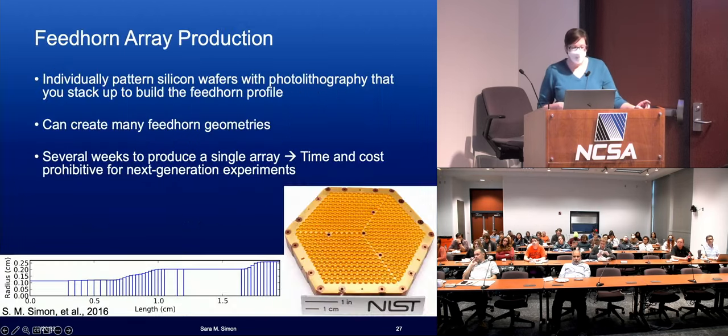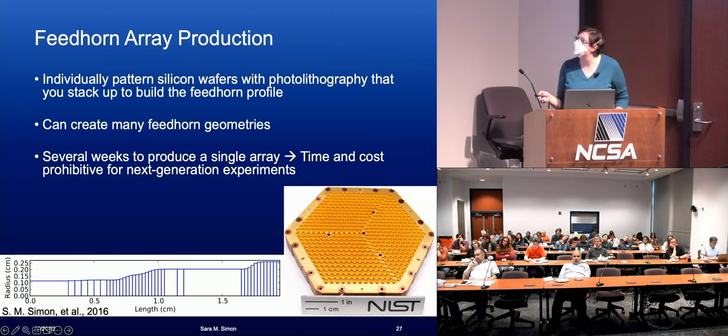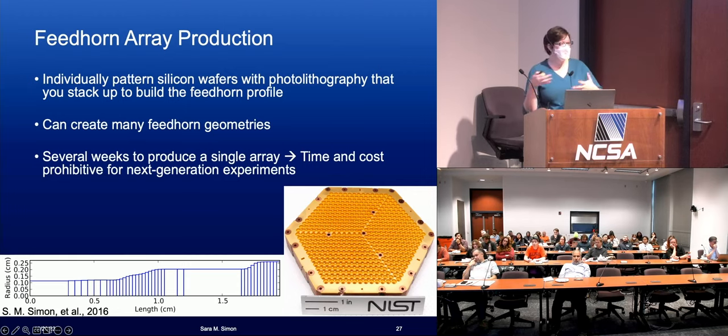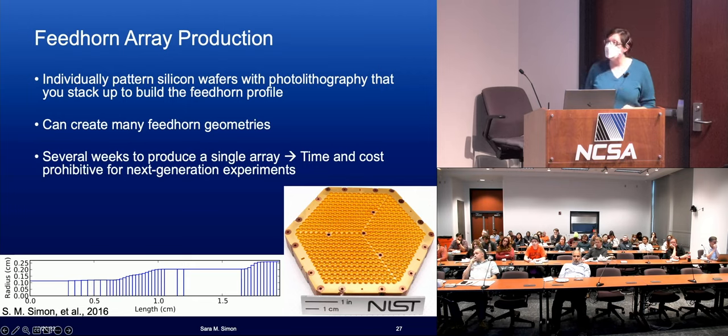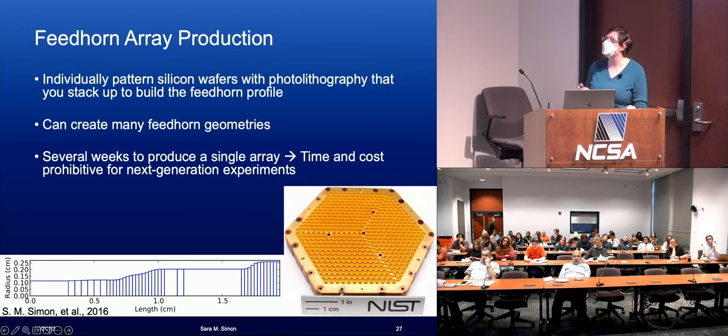And one area that I've developed to help us with that is in the feedhorn array production. So those pieces that are coupling light onto the detectors. We used to have to individually pattern individual silicon wafers with photolithography and stack up about 40 of them to make these feedhorn profiles. With that, it's great. You can make many different feedhorn geometries, but it took several weeks to produce a single array. And when you're making 500 of these, that's just not feasible. And so it's time and cost prohibitive for next generation experiments.